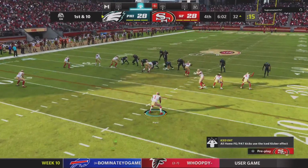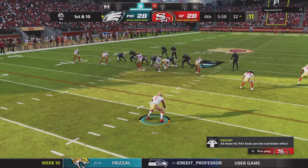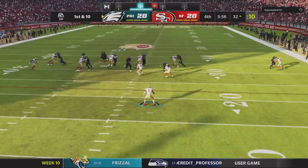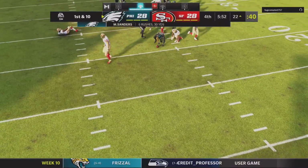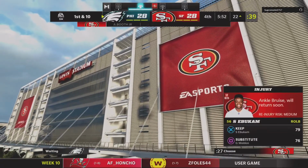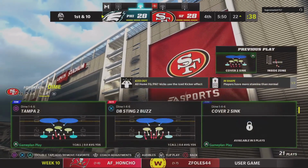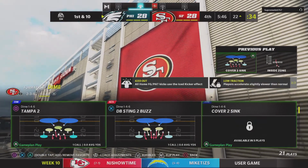From the 32 now, here's 1st and 10. Sanders here as they run out of the gun. And he's got this down almost to the 20 before he's dropped. Some big plays in the passing game on this drive, and here's one out of the running game. So the passing game loosening things up. Now there's room to roam.